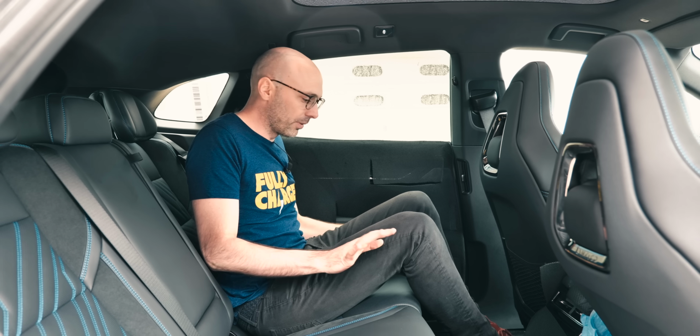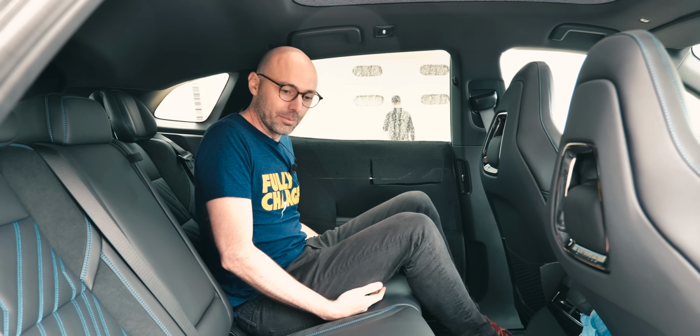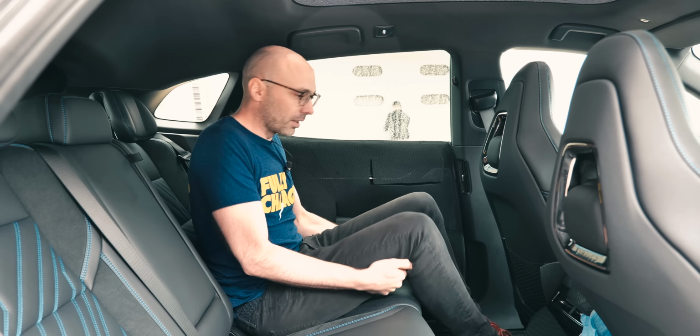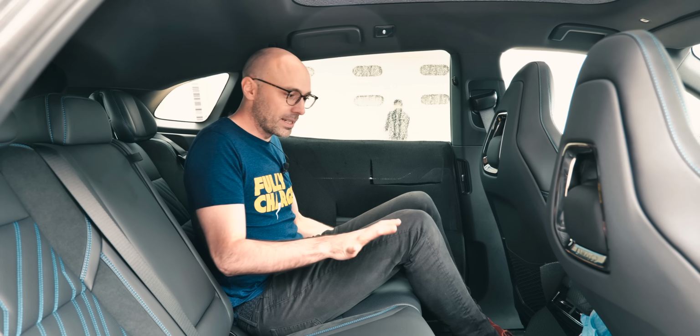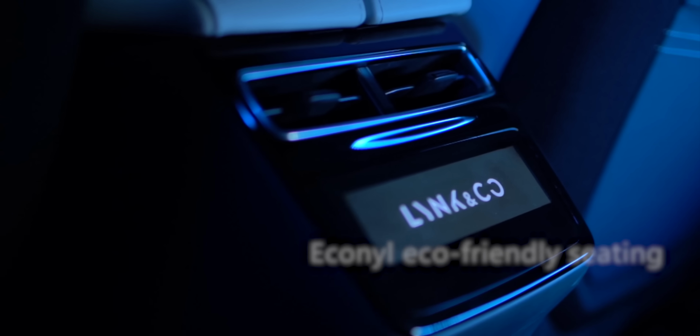I would say the floor feels a little bit too high. As you can see, I've got this under my legs. I wouldn't feel comfortable after a long journey, I think. But, you know, it's not fancy in here. I've got some basic features. I think I can see an LCD screen down here for probably the climate control in the back.